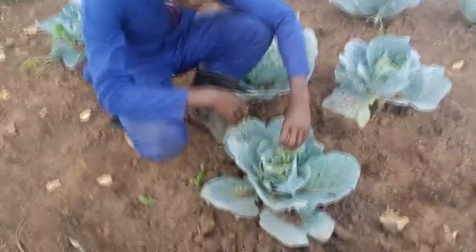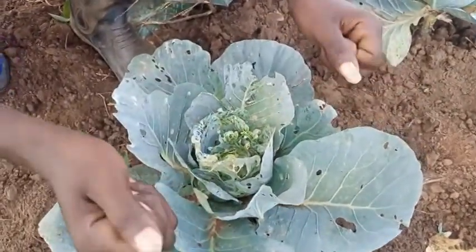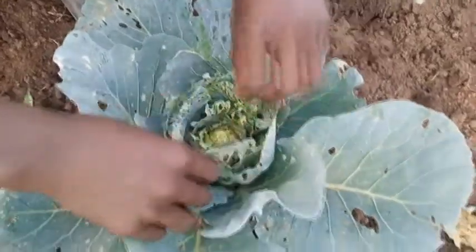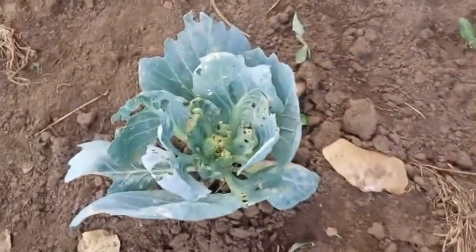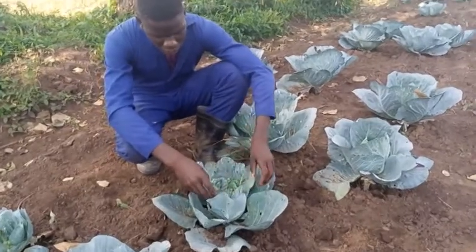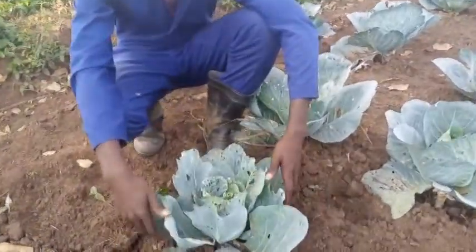As you can see, my cabbage plant has been damaged by one of the pests, and this pest is the diamondback moth. From its feeding, we can see it feeds on the edible part of the cabbage, leading to poor head formation and destroying our cabbage plant. Not only that, the pest also feeds on the leaves, leaving holes inside the leaves of the plant.